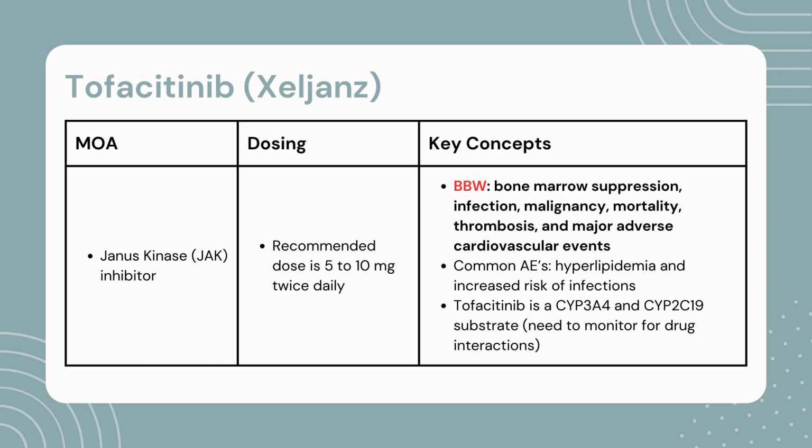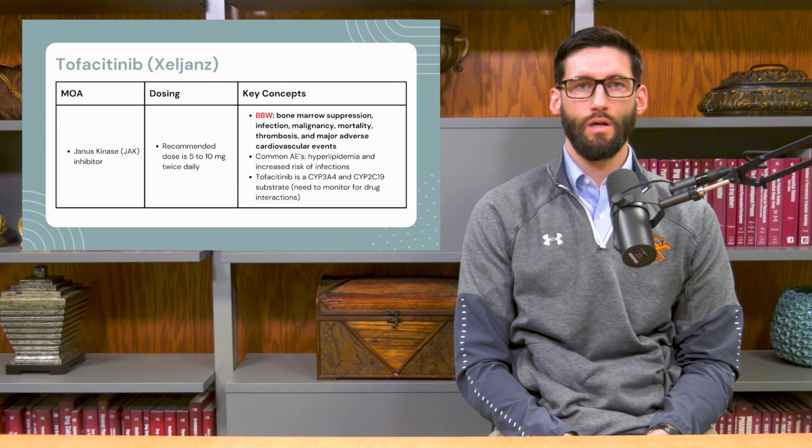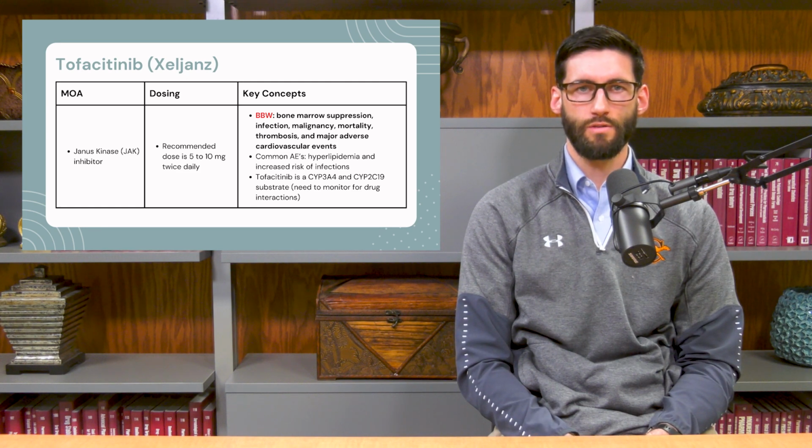It necessitates regular monitoring for infectious diseases like tuberculosis, hepatitis, and HIV, as well as bone marrow suppression through routine CBC and absolute neutrophil count tests. Adjustments in dosage are essential for patients with renal or hepatic dysfunction, and being that it is a CYP3A4 substrate, tofacitinib requires careful management of potential drug-drug interactions.